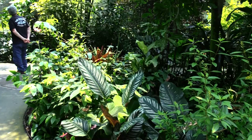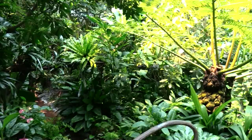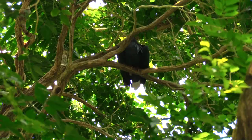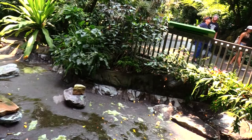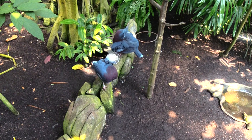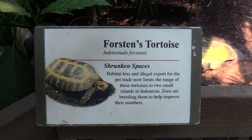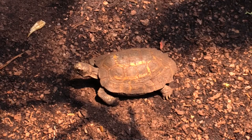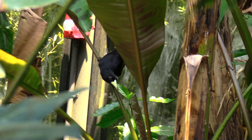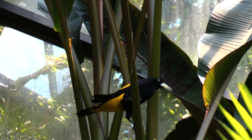Really love all the different plant life in here. And trees. See all the other birds. Looks like the water is not working right now, so I'm guessing this would normally be a waterfall. But it's dry. There we go. We got a forsten's tortoise. It should be him right here, or her. See this really pretty bird. Black, a little bit of yellow on the back of it. Trying to follow him. There we go.